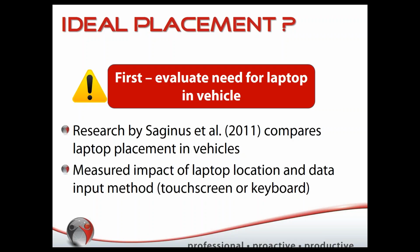Before I get into talking about this study, what I will really stress is evaluate your need for a laptop in a vehicle. Before we even talk about where we're going to put the laptop, I think it's really important to determine, do I really need my employees, or me myself, to work in my vehicle? Because I know that I can't really get good posture.